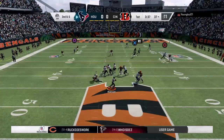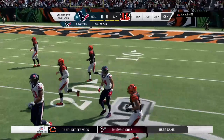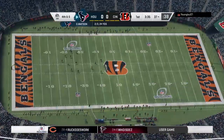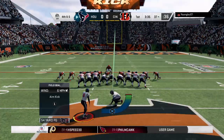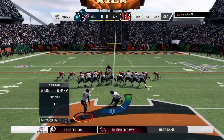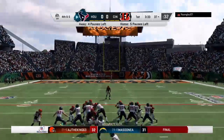From the gun, here's Watson. And that is incomplete. The linebacker, Preston Brown, there to knock that one away. Not only was the call spot on, how about the execution of that defense right there? The zone was absolutely locked up tight. He was trying to force it in there on 3rd down.